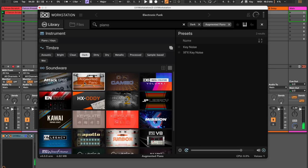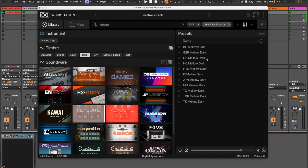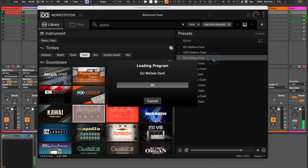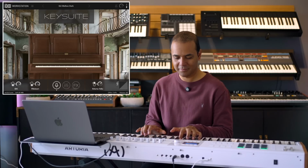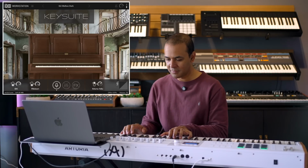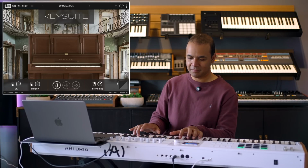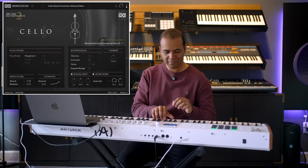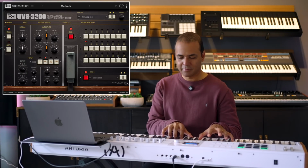So if you're starting up and you want to find something, UVI Workstation is the best way to start exploring, loading sounds, and playing. You don't need to know which instrument you want to load. You can just start searching for a particular type of sound across the entire catalog. You have everything from synth sounds to percussion to orchestral stuff here.